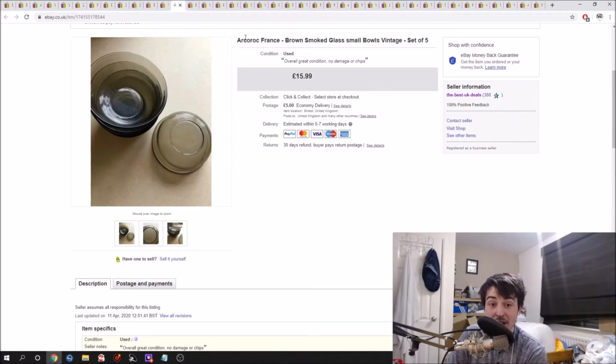These I had for ages. Again, look at the brand name, my favourite brand to buy now. It's sort of like a French vintage, retro-y kitchenware, but it's really good quality, and that's why people like it. I think I took an offer of 12 for these.